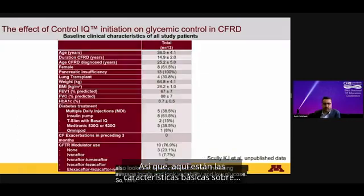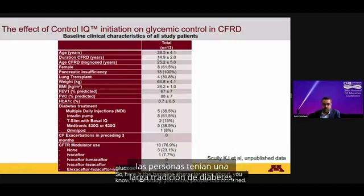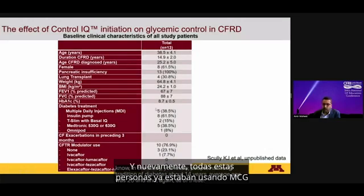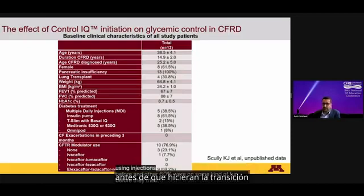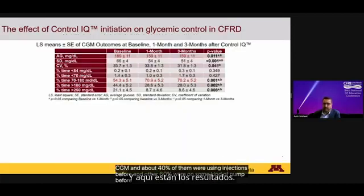Here are the baseline characteristics. In the study, people had a long duration of diabetes, about 14 years. Average age was 25. All of these people were already using CGM, and about 40% of them were using injections before, and the other 60% were on some kind of pump before they transitioned onto the hybrid closed loop system. And here are the results.